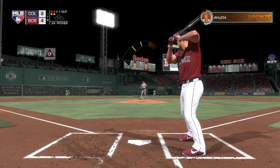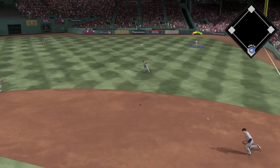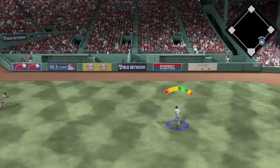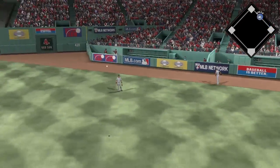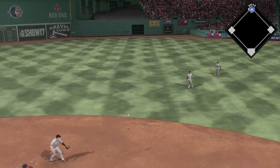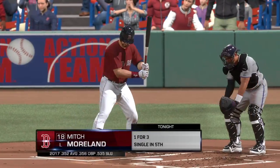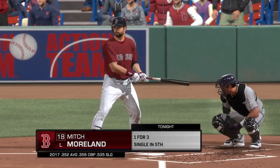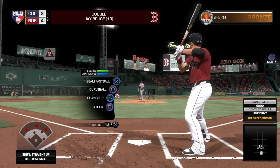2-2 now. And now a pitch on the way. Swing, line drive. That's going to be trouble. Bruce around the bag, heading for second now. And he'll reach second now with one away. Now at the plate, Mitch Moreland. He singled his last time up. Moreland.